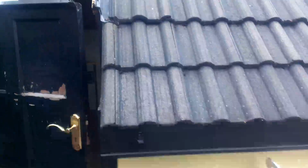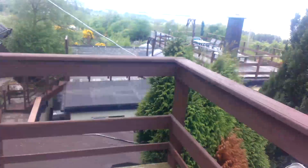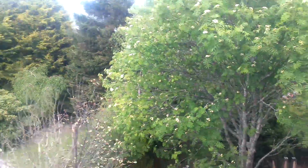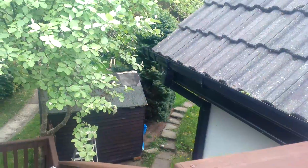Go to the front deck now. Here's the stairs you come up if you're coming in through. This would be the front door of this house, really. My children being boisterous. Nothing new there. And just have a quick walk around the garden now as well.